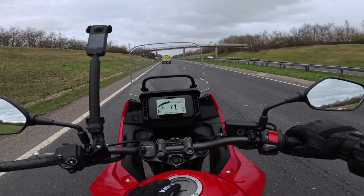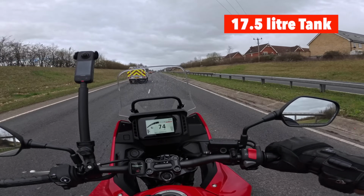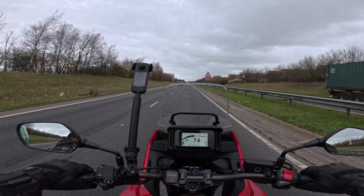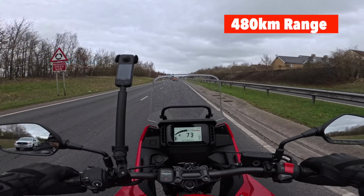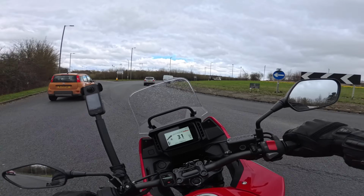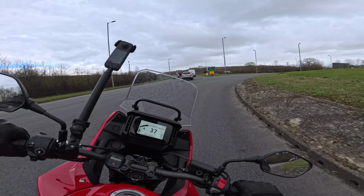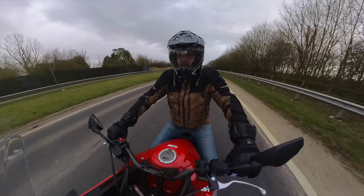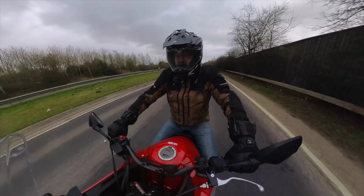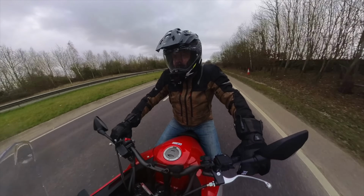We've got, I can't remember the size of it, it's a 17.8 litre tank. I'll put it on the screen because I can't remember off the top of my head. But Honda are claiming you'll get 480 kilometres of range out of this. Previously I've always found these to be really good on fuel. It's nice and cheap to run. So there you have it. Great bike, good price, nicely spec'd, pleasure to ride, looks good. What's not to like?